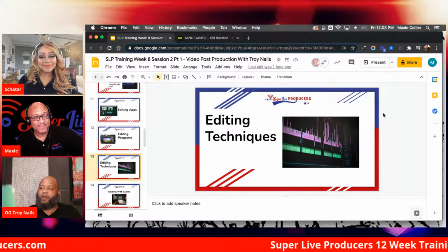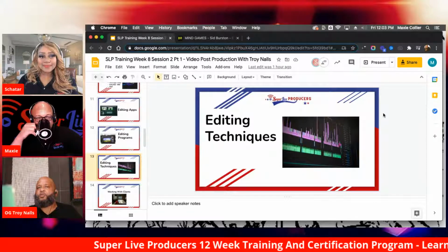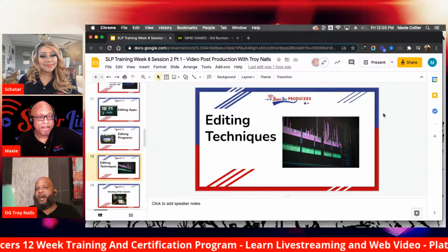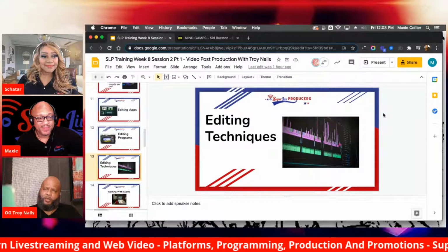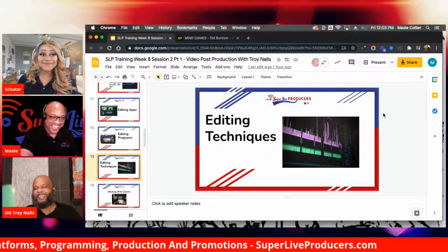For my project now, I'm trying to get coverage, right? I'm trying to make sure that with these small cameras I get as much coverage as possible so I have options when I'm editing. So do we use a planning spreadsheet? If you're working with Maxie and Schatar, you're going to be using a planning spreadsheet, or index cards. Yeah. Mm-hmm.